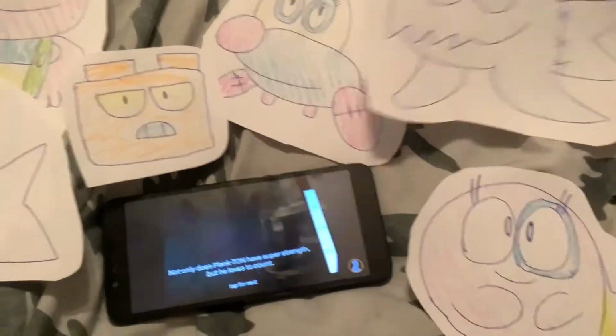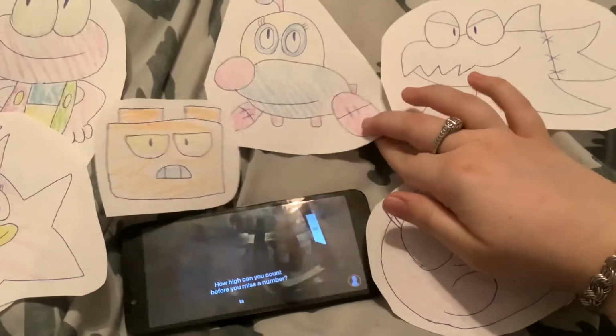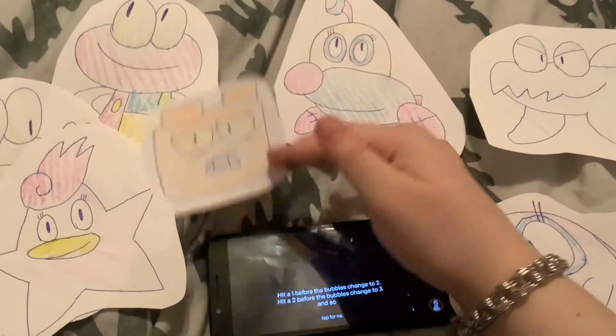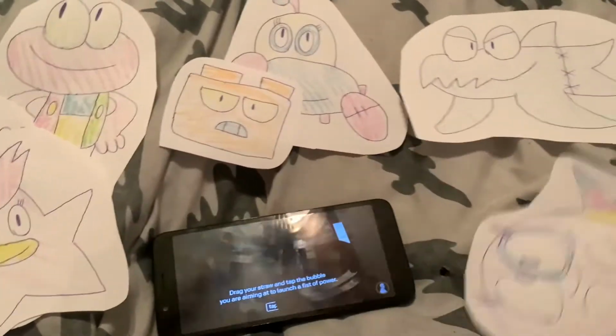It's Number Popper. But I love to count. I really love these numbers! Yes, it is.